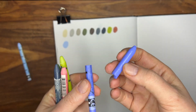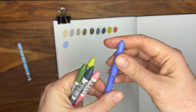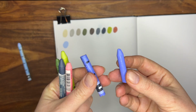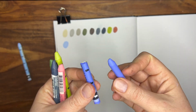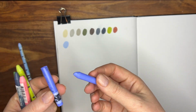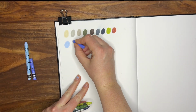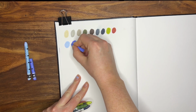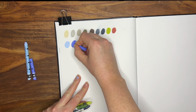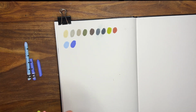And then this one broke, which I actually kind of like. I use it a lot more now that it's broken, and I think it is called Sky Blue, I'm pretty sure, but I can't know for sure. I tried to match it up online. I'm pretty sure that this is Sky Blue. So Sky Blue is a lavender, purpley based blue that is good for many things.